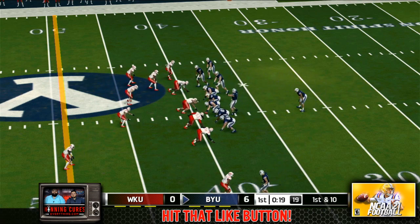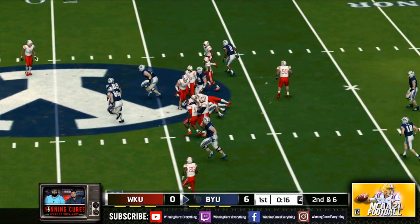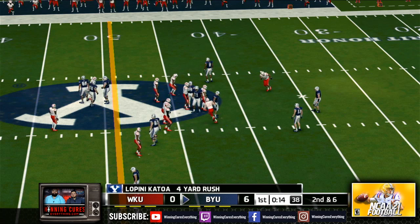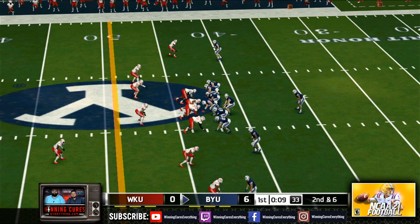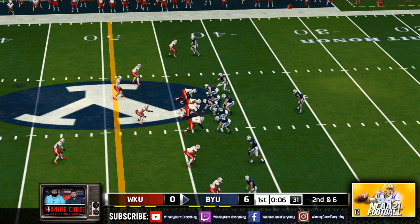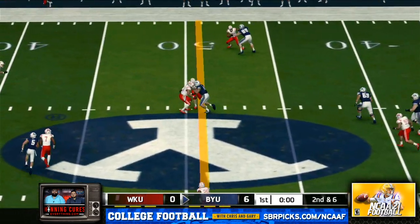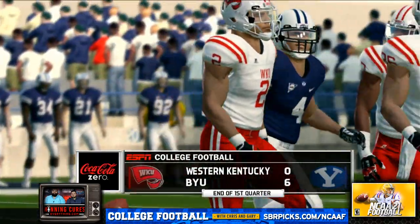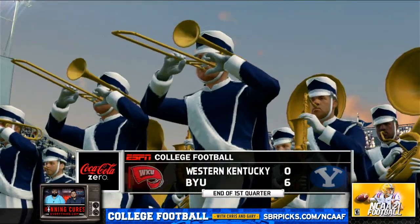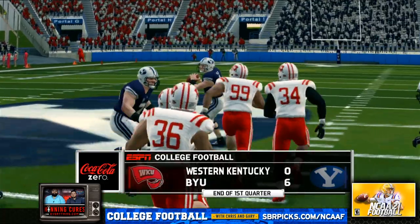Well, the defense held them to 3 on their last possession. Pitching a shutout on this drive would be even better. And he's tackled at the 42. Brigham Young with a 6-point lead. Let's go! Red 18! Red 18! Little toss across the middle. And he tackles him hard at the 49-yard line. A tight, low-scoring game in that first 15 minutes. Let's see if things open up in the second quarter. The Cougars in front by 6.